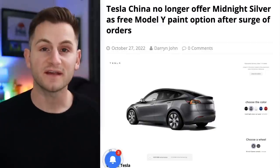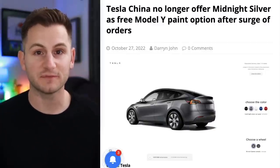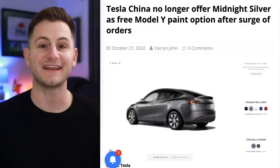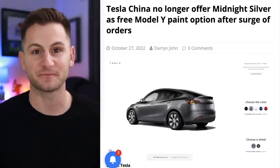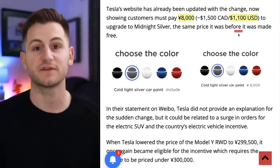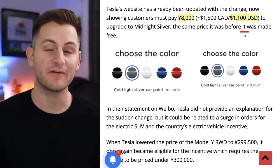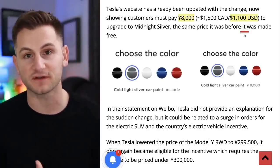First up today, when Tesla lowered prices in China, they also made the midnight silver paint option free, but that didn't last long as now it's again a paid option. No official reason was given for the change for this now being a paid option again around $1,100 US, but there have been multiple reports of a large influx of orders.